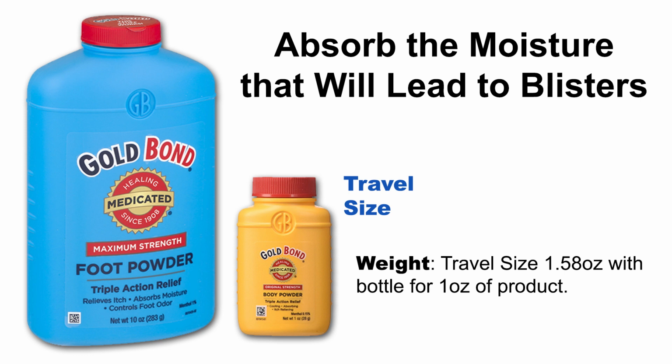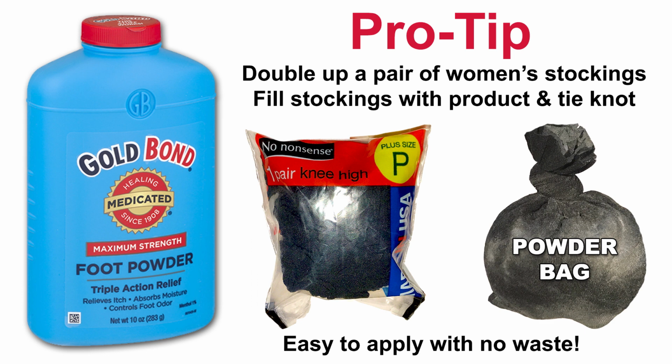Instead of bringing a small travel-sized bottle of powder along, transfer that powder into a doubled-up pair of women's stockings to make a powder bag. Dump the desired amount of powder inside the stocking, tie it off, and cut off the excess material. It's much more efficient to apply to your feet, and a small amount ends up going a long way.